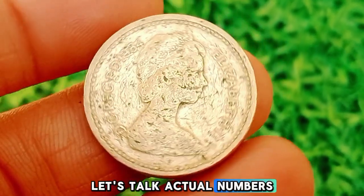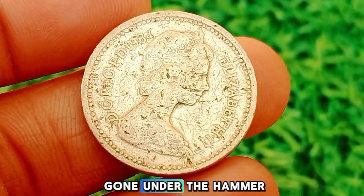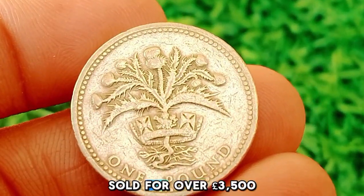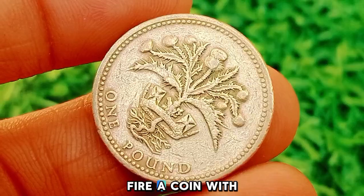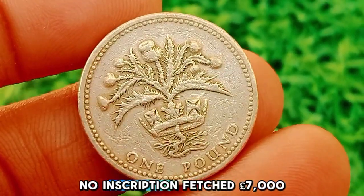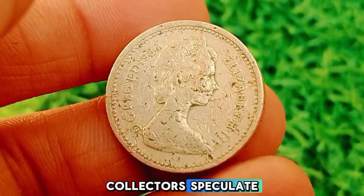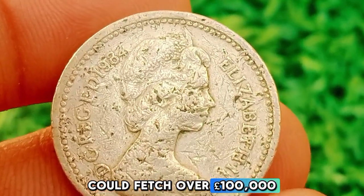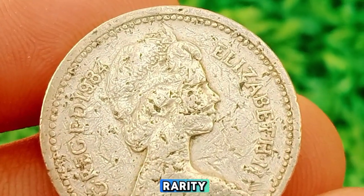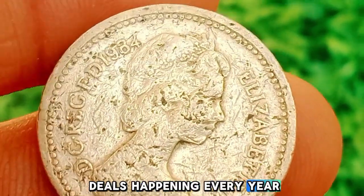Let's talk actual numbers. Some of these rare 1984 £1 coins have gone under the hammer for shocking prices. A misaligned strike coin sold for over £3,500 on a major auction site. A coin with a plain edge, no inscription, fetched £7,000 in a private sale. And collectors speculate that one of the silver planchette errors, if confirmed, could fetch over £100,000 due to its extreme rarity. These aren't just collector rumors, these are real money deals happening every year.